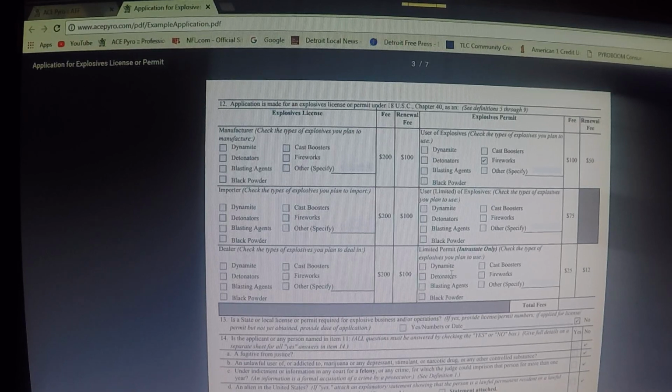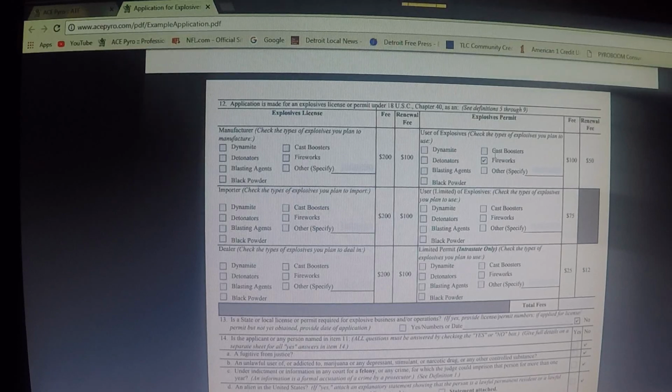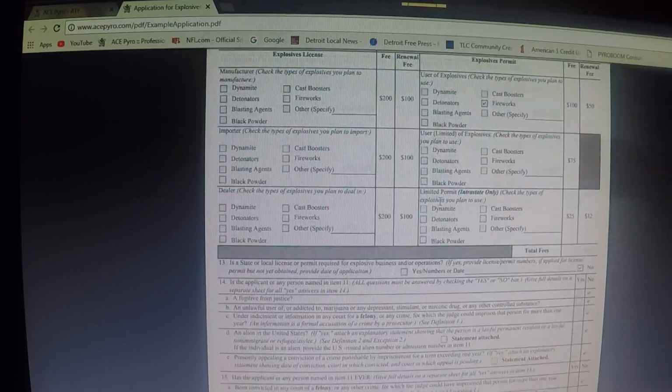You could, if you wanted, go to these areas, but I see no reason. With this license up here, the $100 license, you can buy as many times as you want in a year, 3 years. There's no limit. If you get one of these two, the limited permit or the user permit, you're going to get tickets that I believe are only 6 per year. And it's a hassle. And then you have to get it every year. So, I don't understand why anybody would want one of those. The top one, the fireworks, for the $100 is the one to go.